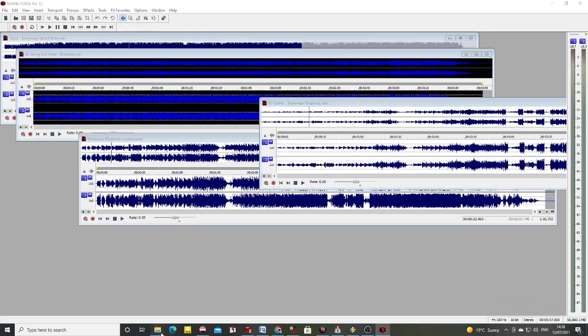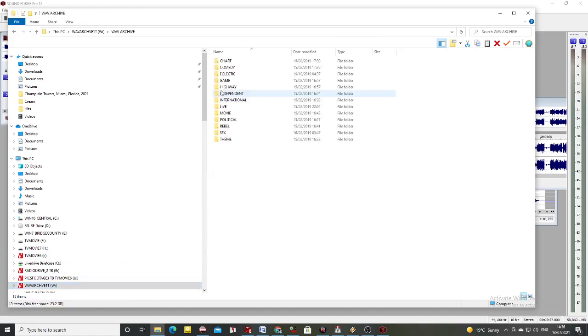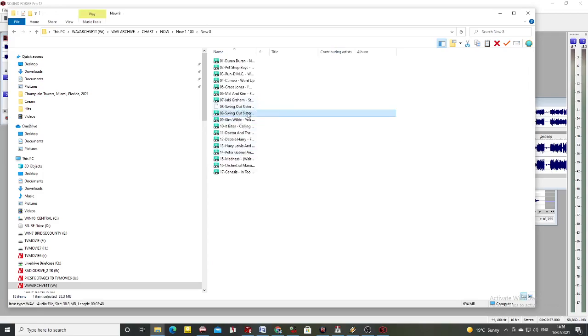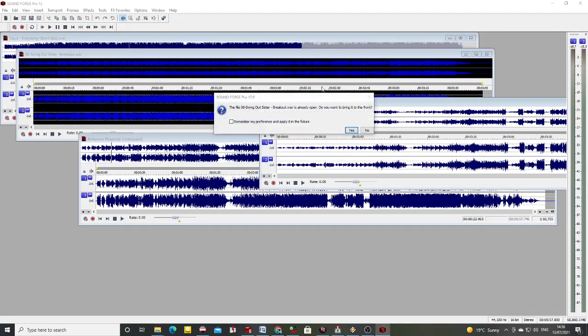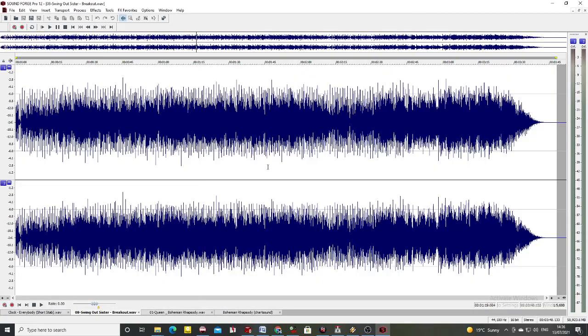I'll show you something else interesting before we go into how chart sound is made and so on. So I opened up Swing Out Sister from Now 8 back in 1986. That hit Breakout. Here is the waveform of that from the CD. This track isn't as easy to demonstrate as Bohemian Rhapsody, because there aren't lots of different dynamic ranges, lots of quiet sections and loud sections.